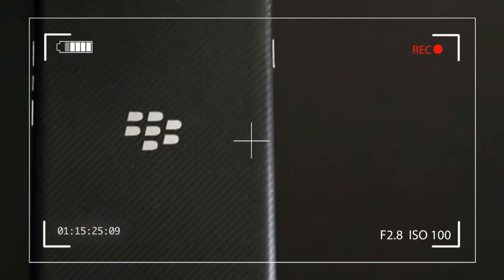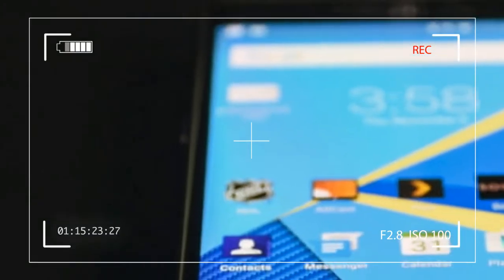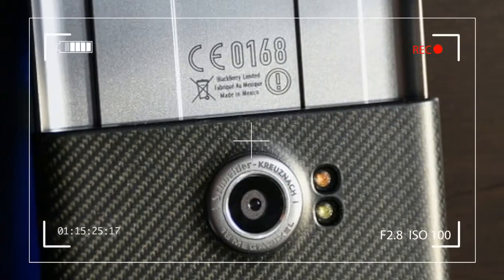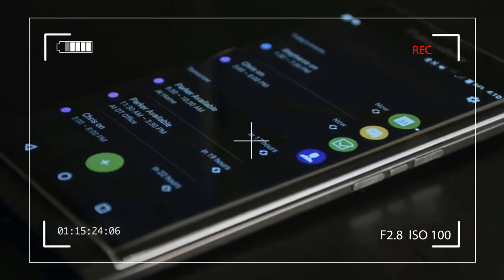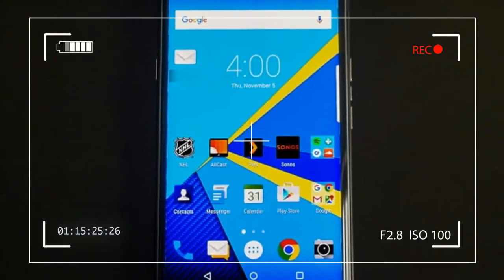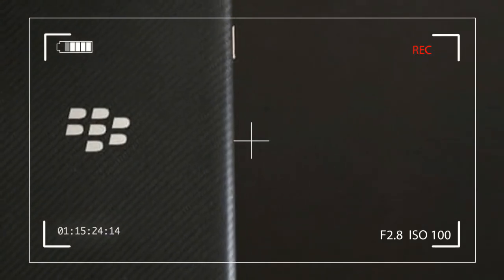The slide-out keyboard at the bottom is a key identifier for the Priv, and its presence is divisive. Those who are beholden to their physical keyboards will look at this and get excited. Those who have since moved on to touch keyboards will probably shrug their shoulders. It's a double-edged sword for BlackBerry, because the company's on-screen keyboard is always an option.